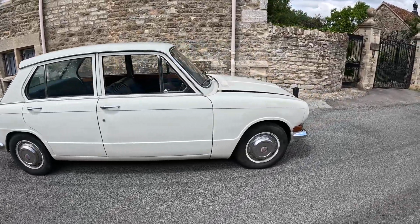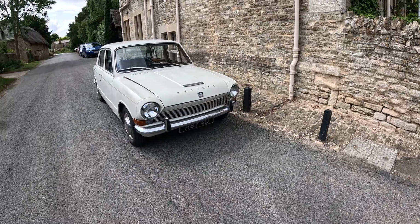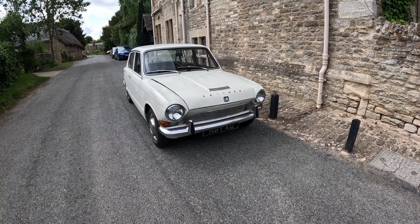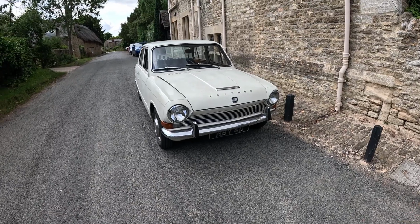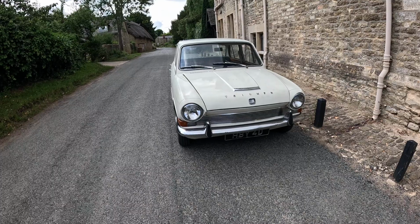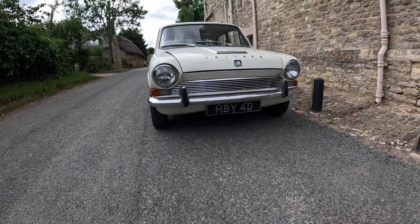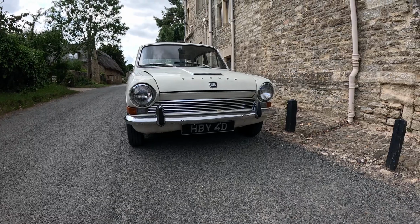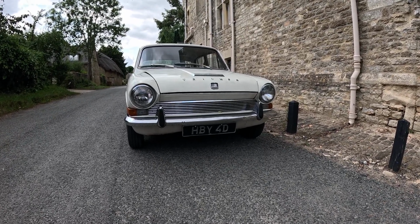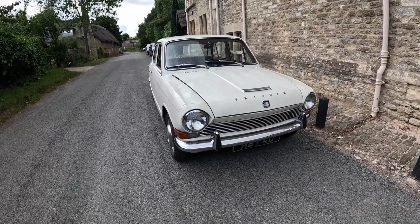It's got that familiar shape. The only thing that's different is the front end, which has more of that corporate look that the early Mark I Triumph 2000s had. So we've got single round Lucas headlights with the indicator and side lights beneath. This car hails from 1966, so of course that was an auspicious year for everything in England. This one's in a lovely, I don't know if you call it old English white, but it's that kind of colour. Love the registration, HBY 4D.